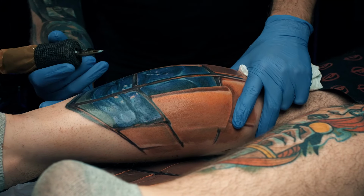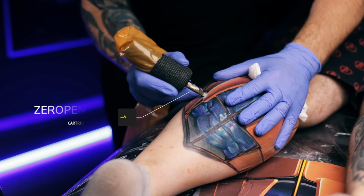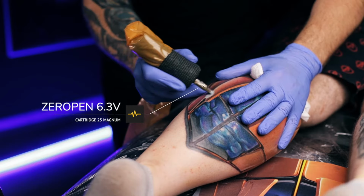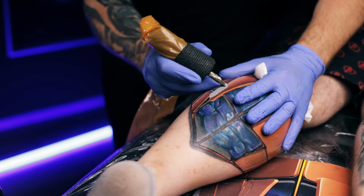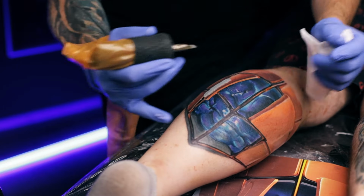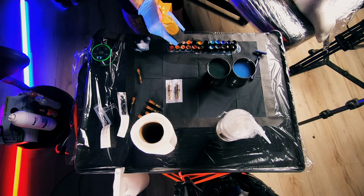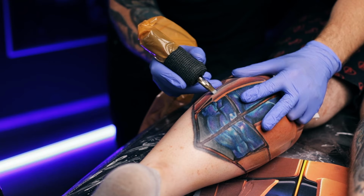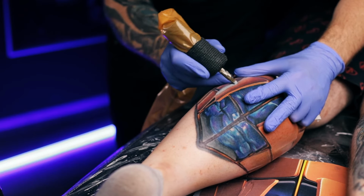So we are at one of the final stages of tattooing. The thing I'm going to work on right now is the gray color with the big flat 25 Magnum. That's going to wrap around the whole image and is going to be blended from the background to the existing image around the tattoo. So check it out.